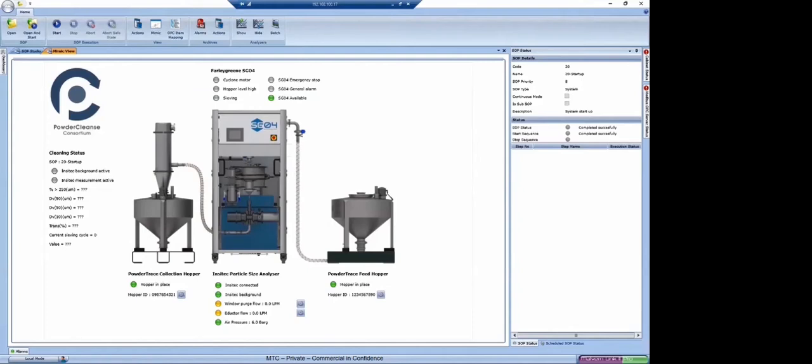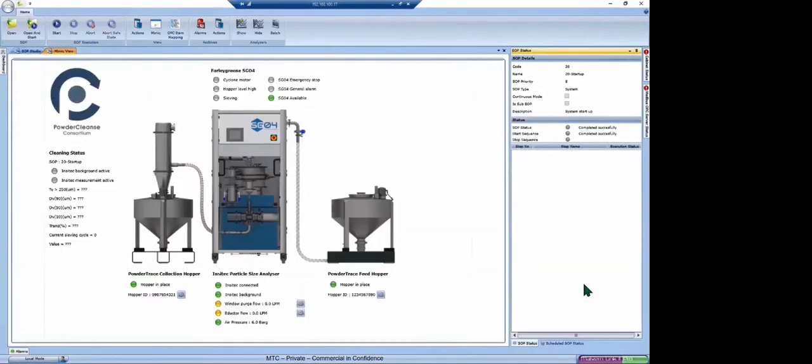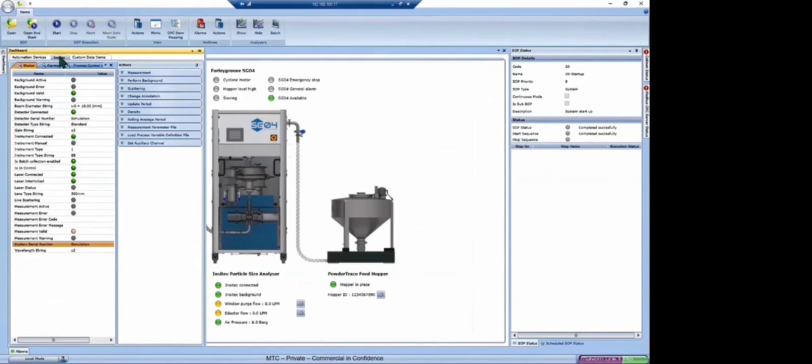To run this demonstration, a second instance of Malvern Link is running. This is a separate configuration that simulates the automation sensors and pneumatic flow controllers, as well as emulating the automation interface and the operation of the Sievegen 4. The final simulated item in the demonstration is the Intertech particle size analyzer. Running the instrument in simulation allows realistic measurement data to be generated.